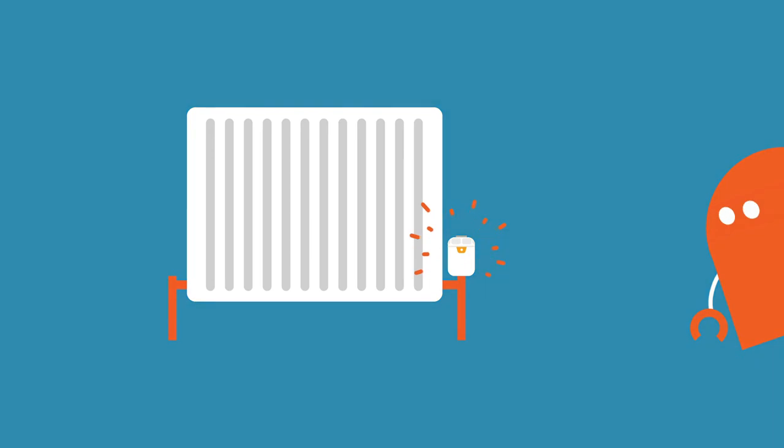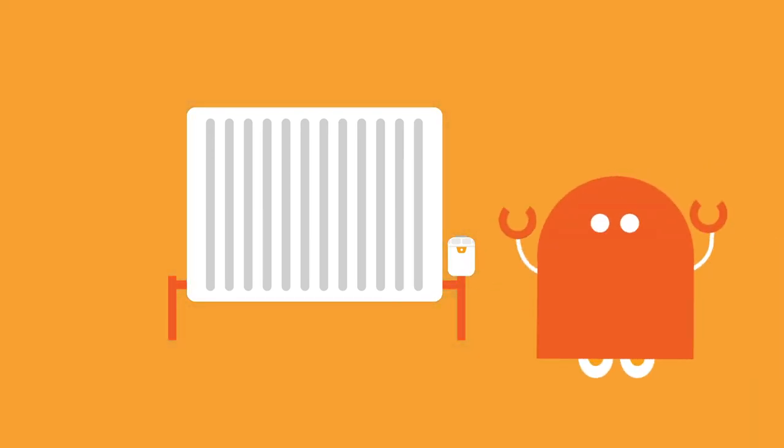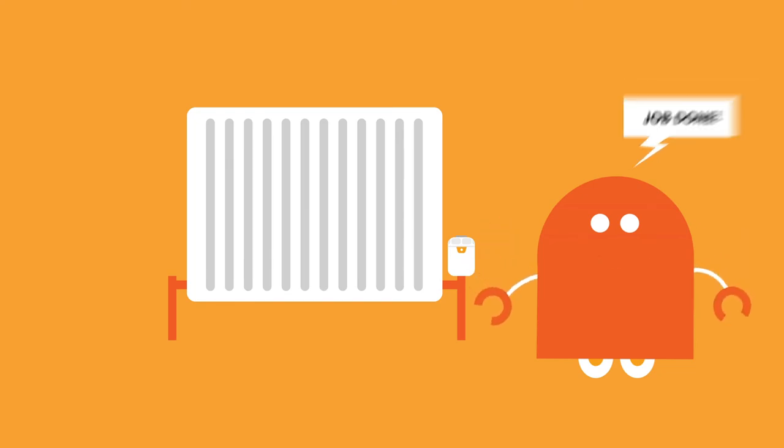Did you know 4 to 5 of these devices in an average UK house can save up to 30% off the heating bill? So why waste energy heating empty rooms when you can fit Radbot?